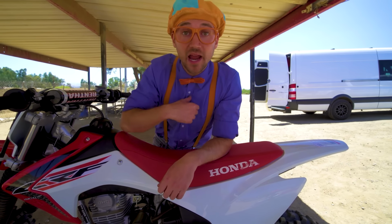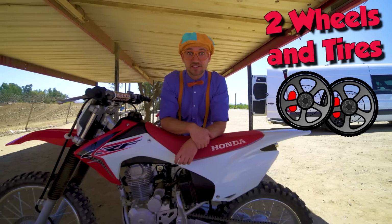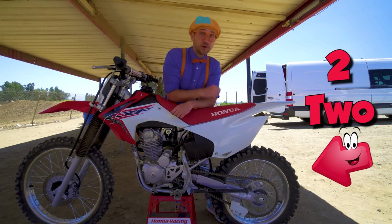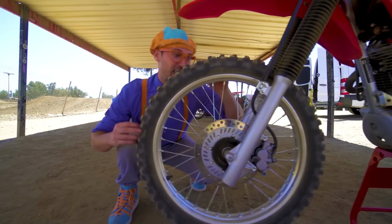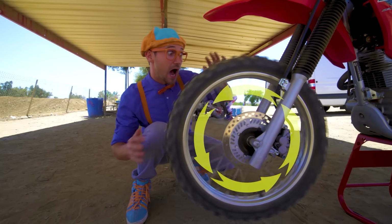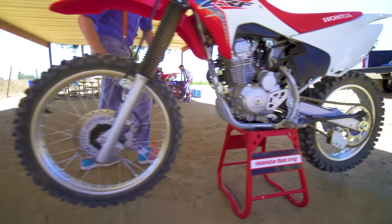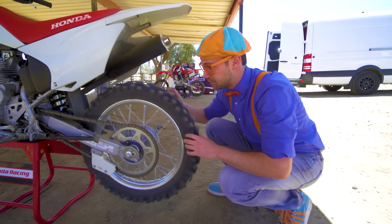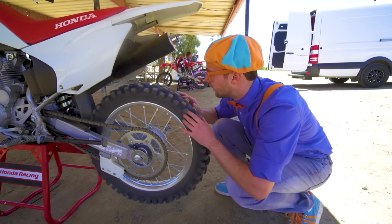Do you wanna know why I like motorcycles? Because they have two wheels and tires. Whoa. One, two. Let's look at the front one. Wow. Look at it spin. Whoa. Let's go to the back wheel and tire. Whoa. Look at this back wheel and tire. Wow. Look at it spin.